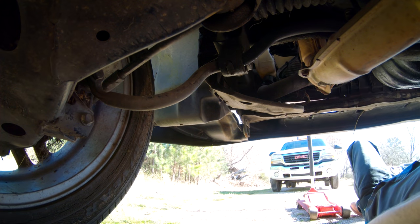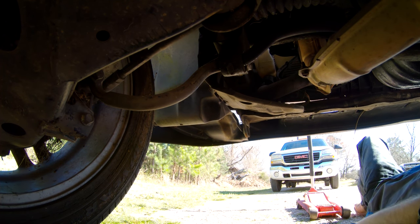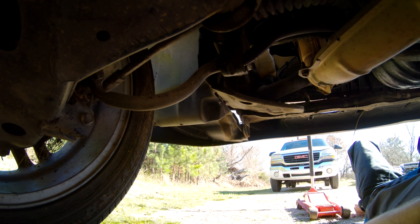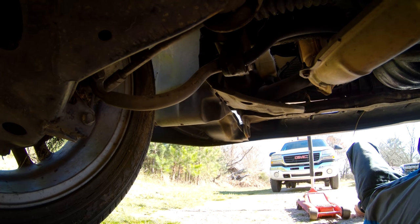Brakes, pads and rotors. Have not checked the pad thickness, but the rotors are extremely rusty, so we'll have to see if I have enough meat to turn those down and put pads on it, or if the pads are still decent. If we turn them, we're going to have to put pads on them. Duh, I'm not thinking. Let's see.